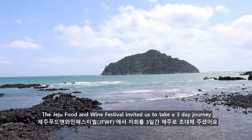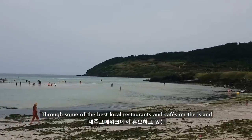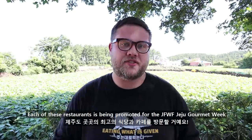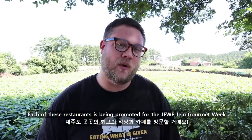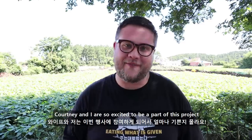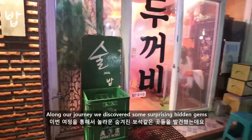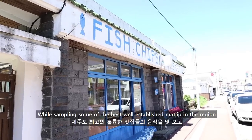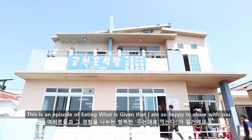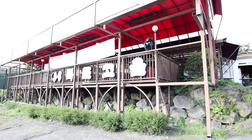The Jeju Food and Wine Festival invited us to take a one-week journey through some of the best local restaurants and cafes on the island. Each of these restaurants is being promoted for the Jeju Food and Wine Festival Gourmet Week. Courtney and I are so excited to be a part of this project. I can't wait to see where we go today. Along our journey, we discovered some surprising hidden gems while sampling some of the best, well-established matjip in the region. This is an episode of Eating What Is Given that I am so happy to share with you.